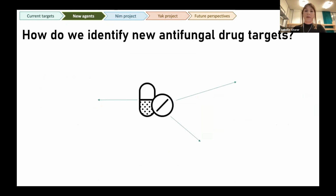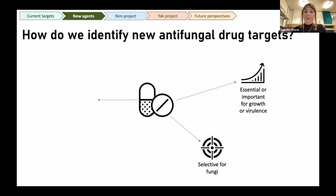So what do we look for when we're trying to come up with new antifungal drug targets? One of the reasons it's hard to come up with new drugs, as I just mentioned, is that we share a lot of similarities with the fungi. So we need to make sure that these drugs are selective for fungal cells so they don't harm our human cells when we take these drugs. Otherwise this will lead to off-target effects and make the drugs toxic to us, so we don't want that.